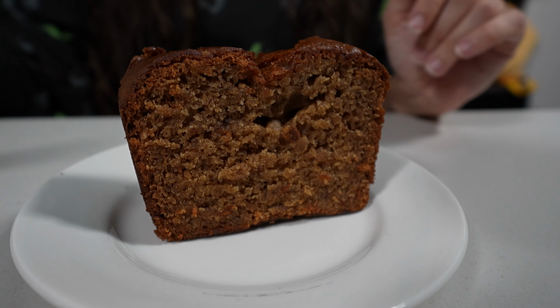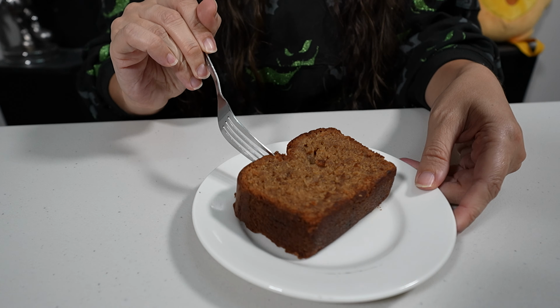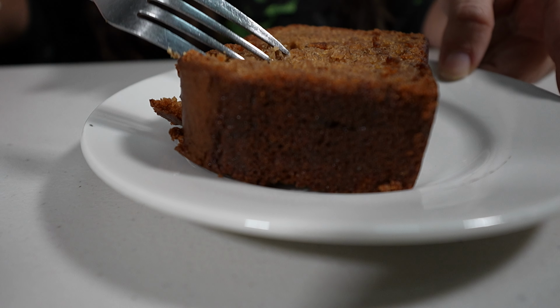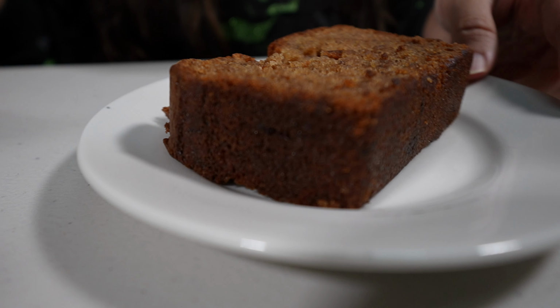I'm kind of interested to see what this is like in comparison to a banana nut bread. As a Middle Eastern person, I do consume a lot of tea, but I don't really do it with cake. I usually do it with cookies or nuts or fruits. So let's see. I'm just gonna put this on the ground here. Or not the ground, but you guys know what I mean. Ground cake.